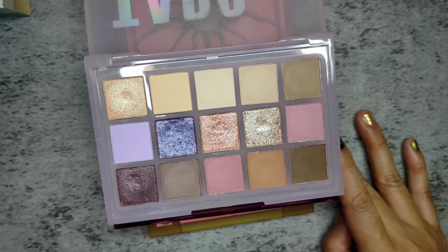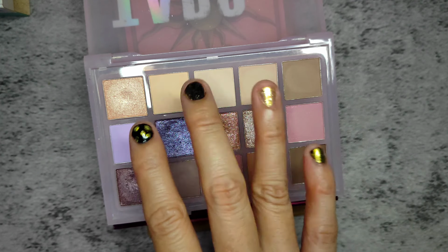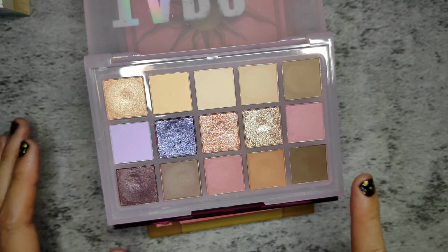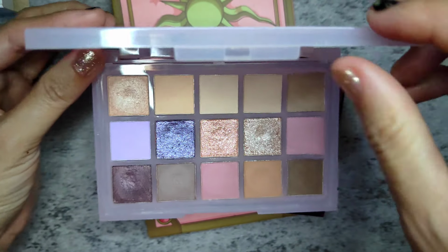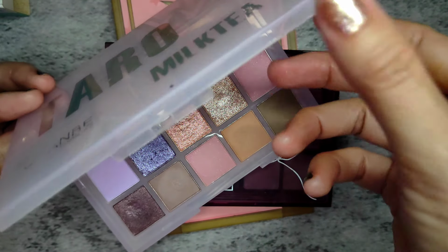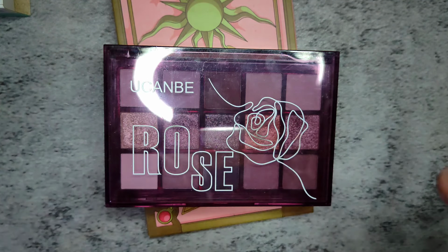I just wish that they didn't put like three beige shadows. I don't need three beige shadows in a palette, because that's redundant and it's a waste of space for another matte shadow. So I am keeping this one because it's a nice light to mid-tone eyeshadow palette. But I still like this one because it has two dark matte eyeshadows that I can use as a day to night eyeshadow palette.